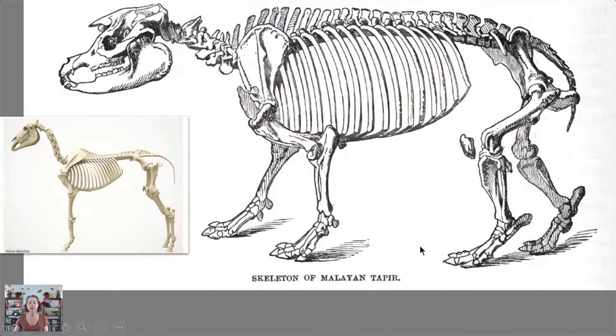Oh, and then you also see the toes. We'll talk about the toes again in a second. But kind of a weird thing is they've got 4 toes on the front, and they've got 3 toes on the back. And we sort of see those on our cheat sheet that we're going to draw from.